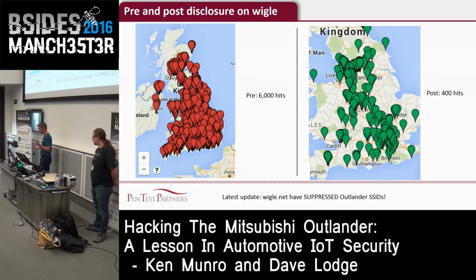Now, we did a pre and post, so that's a 3-week window on Wiggle before disclosure, and a 3-week window after disclosure. So clearly a lot of people have turned them off, when it got 400 hits compared to 6,000, but still 400 Outlanders out there that we could see in a 3-week window that had Wi-Fi enabled, which is crazy. I mean, you've got to be pretty nuts to leave Wi-Fi on your vehicle that allows it to be pinched.